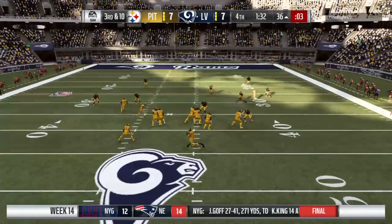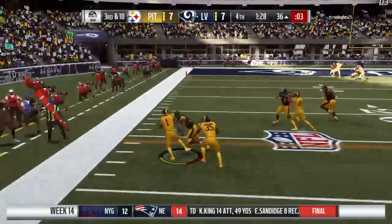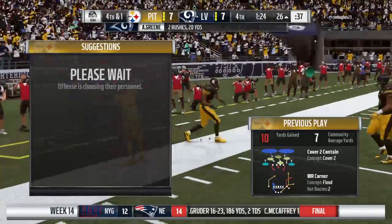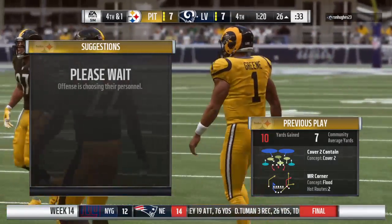Right there. The pressure drops off as they'll look to throw. Forced out to his left. He can run for it, and he will. And he'll be a little shy of the 25 here at the 26-yard line. The scramble good for a nice gain of 10 yards, but still 4th down.